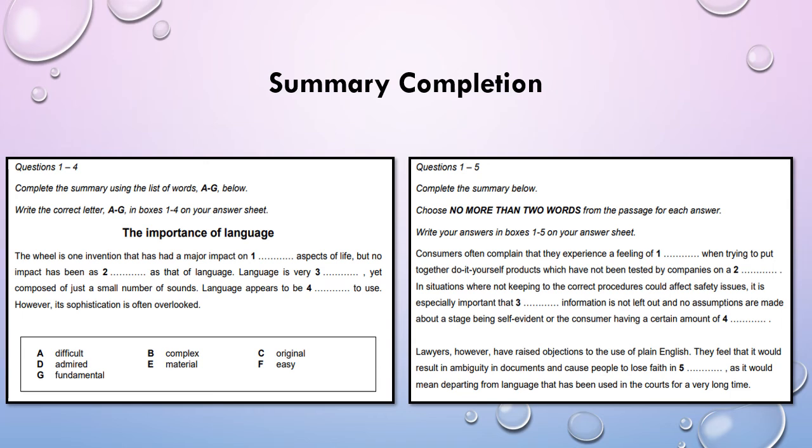And there is one more, which is summary completion. Summary completion is sometimes this way, sometimes it is in this style, and sometimes it is in this style.